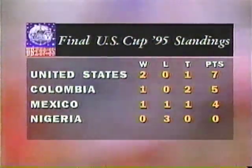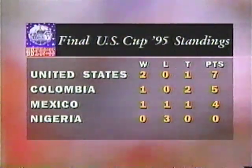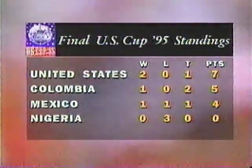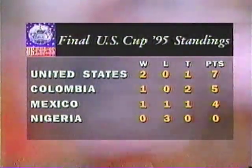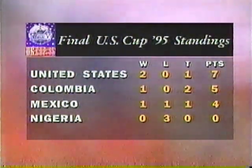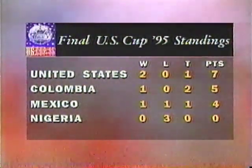United States with the 7 points, Colombia 2 ties, and they only scored 1 goal in this competition. And then Mexico, who came back with a victory yesterday, and Nigeria, which really, I think, Seamus, didn't have a representative team from their World Cup 94 team, did not win a game. Let's go check back in with Desmond. Des? Down here with Alexi Lalas.